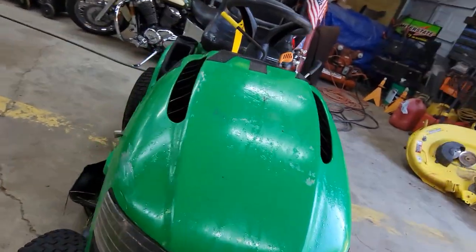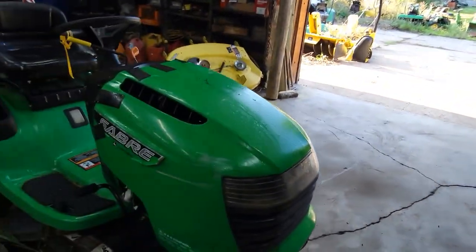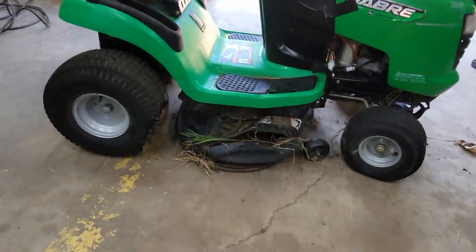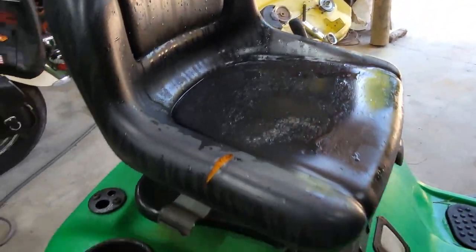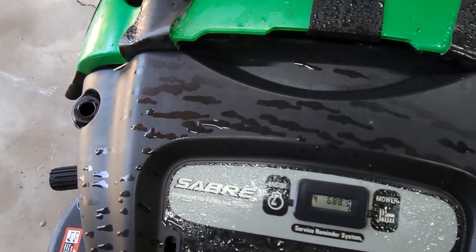Again, I've had this thing almost 3 years now. This would be my third summer with it, and I haven't touched it since I unloaded it off the trailer when I bought it. It's just been sitting out there in the yard. So I thought we would get her going, and it does have a decent seat. That's another reason I picked it. And another reason I was impressed, it has power in the battery somewhere.